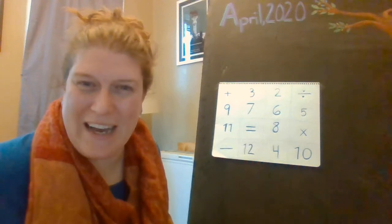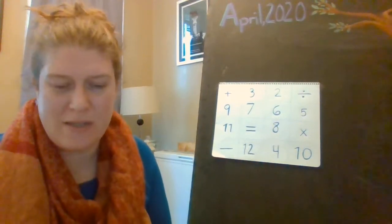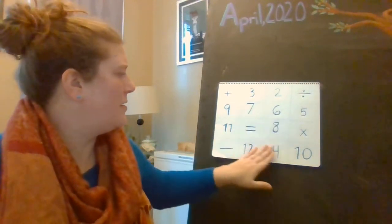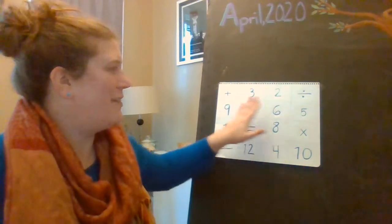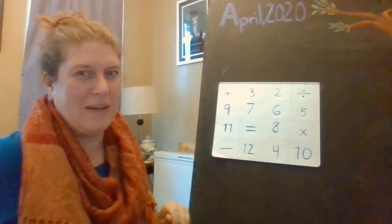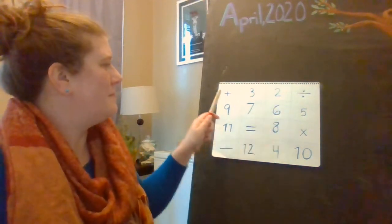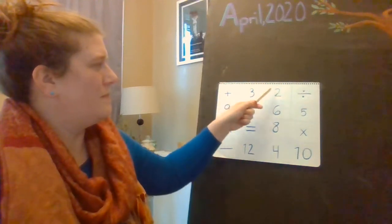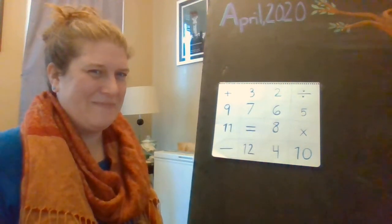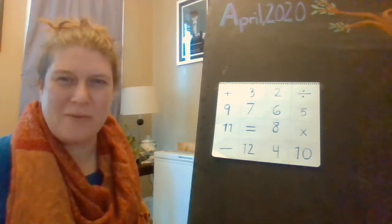Did you get 9? Now, these are some good problems to keep out your gems. And if you weren't sure, I hope that you took your gems and counted out 4 of them and then added 5 more to get 9. Let's do one more with addition. Did you get the answer of 8? 6 plus 2 equals 8.